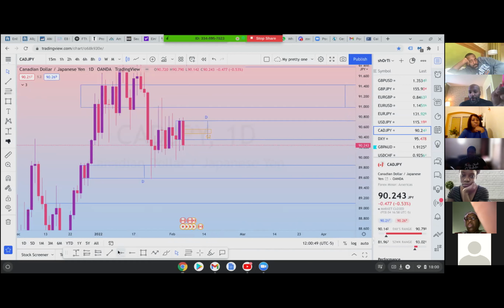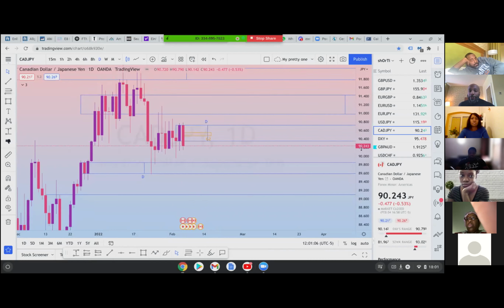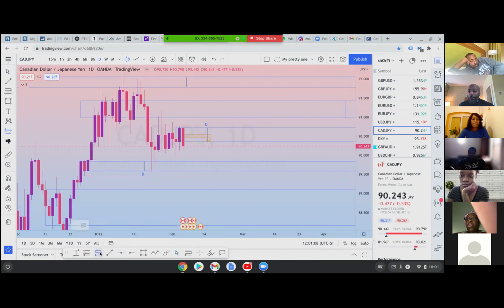If it retraces and taps my stop, I don't ever mind that, because I'm 1,000% sure that this trade is going to move in my direction. And all I have to do is cut it off, okay? So this would be a great setup for a daily trade for me if the range was bigger. The range is too small for me.